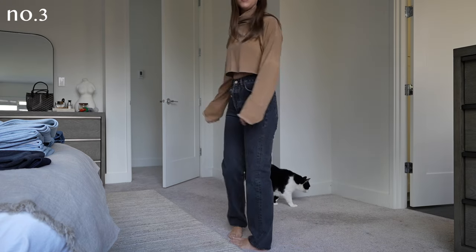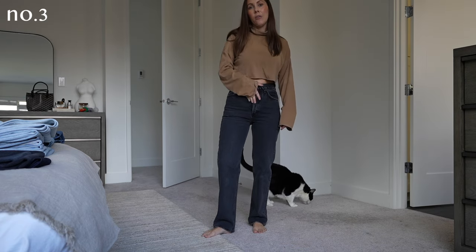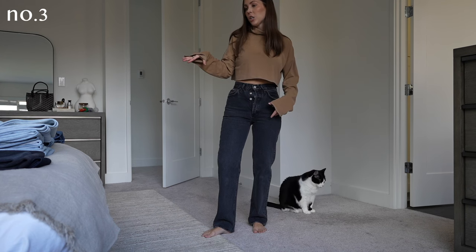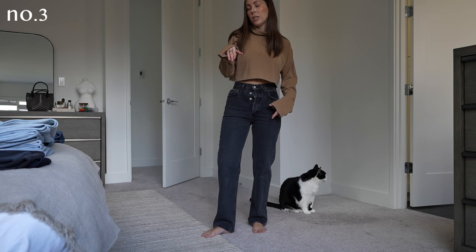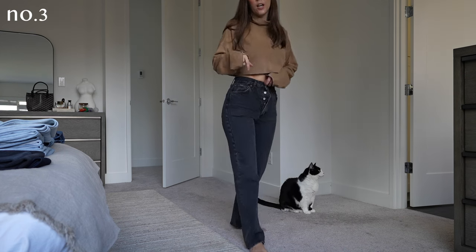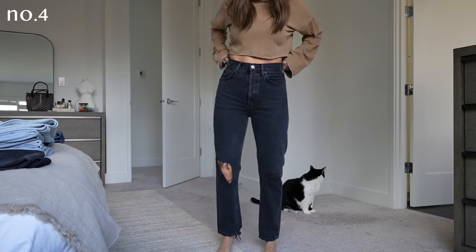I don't know if I want to keep them till the summertime and see how I still feel about them, but I have this style in the lighter washes, and then let's still try on the rest of the dark washes, because maybe I'll just end up being like, nah, this one's gotta go. So I think these ones are the Goldie Riley.